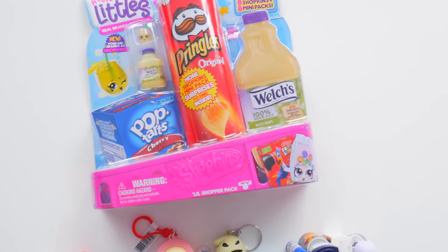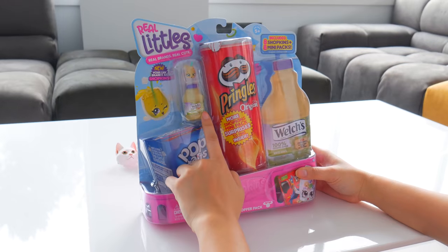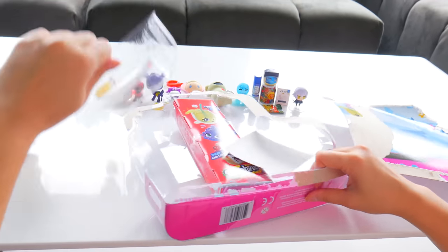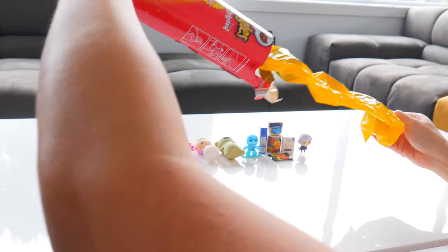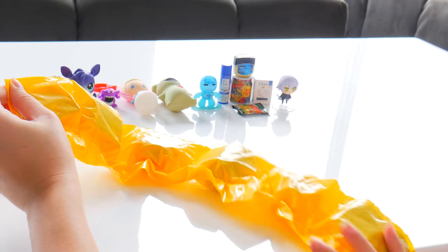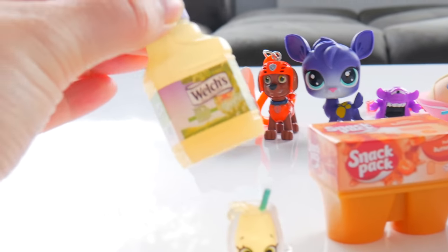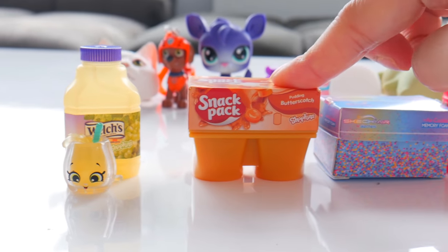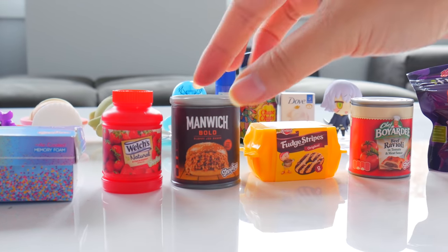And our last hoot of a loot today, we got the Shopkins Real Little, Real Brands, Pringles. We've already got apple juice. I mean, grape juice. Jingle time. Whoa! I got some new things here that I haven't seen before, but I have seen Welch's 100% white grape juice here with my little Shopkin here. Hello, little Shopkin. Snack pack, butterscotch, Skechers Air, Welch's natural strawberry spread, ooh, jam, Manwich.